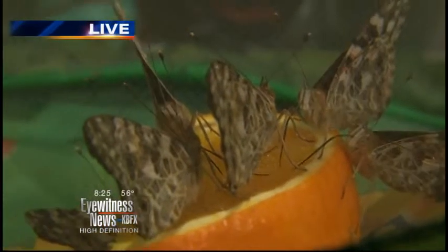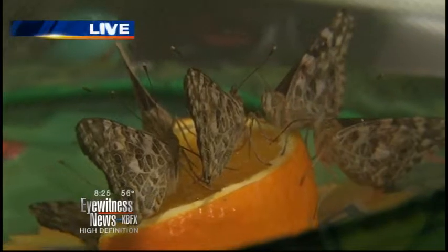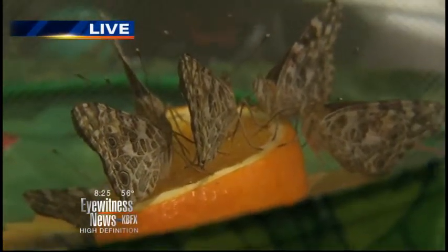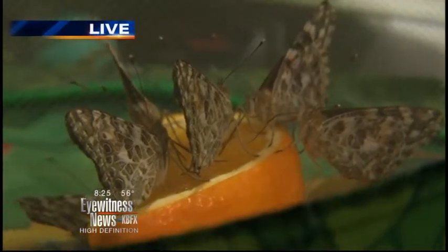Now, how long will they feed right there? Because they kind of congregated on the orange. Will they sit on that thing all day? No, they come and go as they feel thirsty. They'll fly into it, and then they'll fly away, then scurry around and run around and play. Then they go back onto the orange, and they feed again.